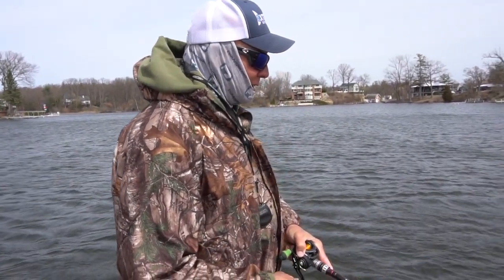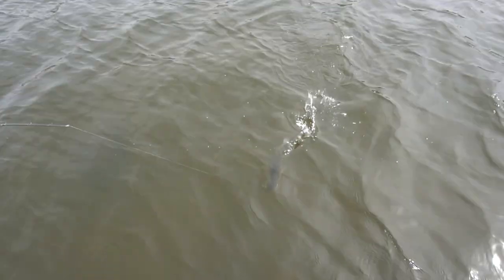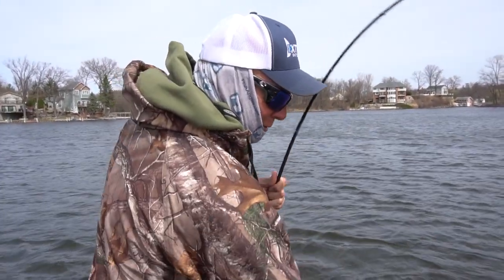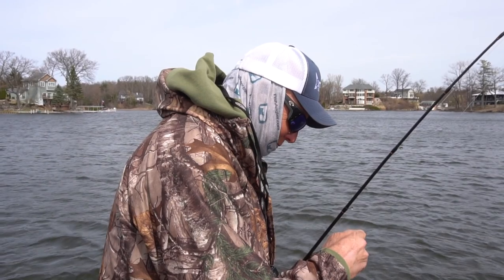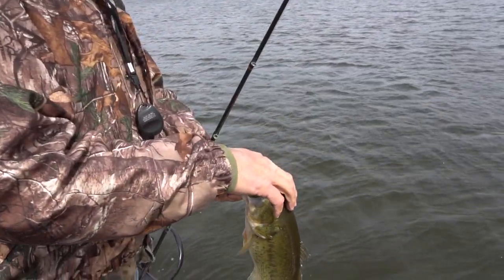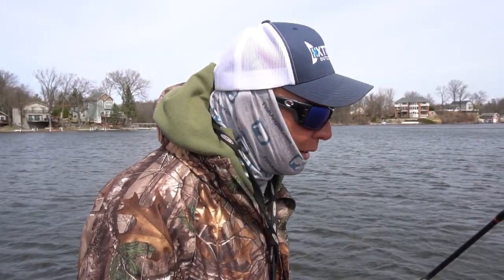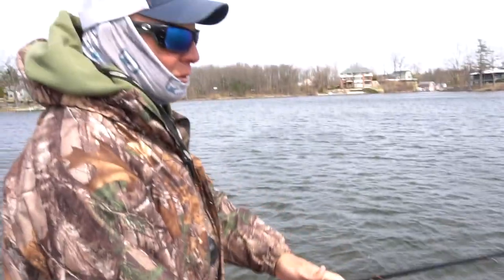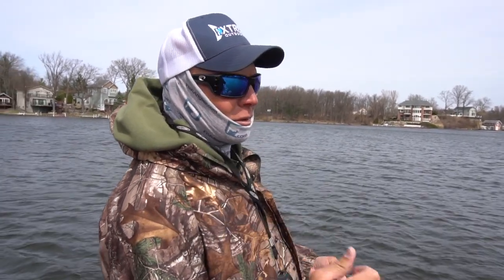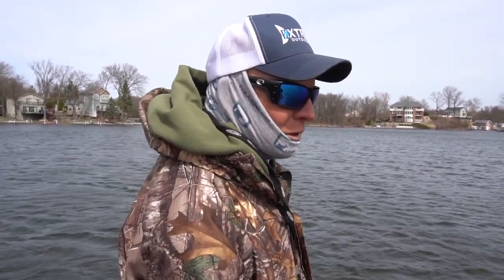Fish on. Feels like a pretty decent one. They're in here thicker than thieves. Dino's on fire today, guys. Just dragging that jackhammer on the bottom. Actually just working it like a jig, just buzzing it, let it go back down. Buzz it and then they're hitting it like that instead of just reeling in and out.